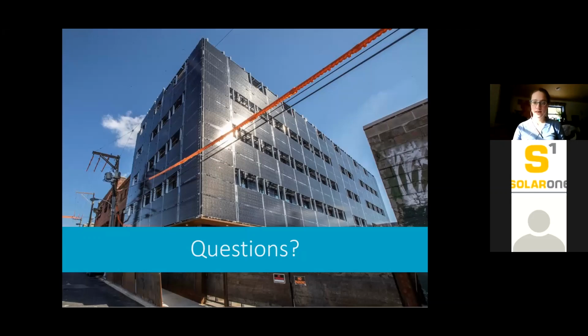Another question that we have is, do canopy solar systems each need to be greater than 200 square feet, or is there a smaller multiple canopies equaling greater than 200 square feet? Would that work?